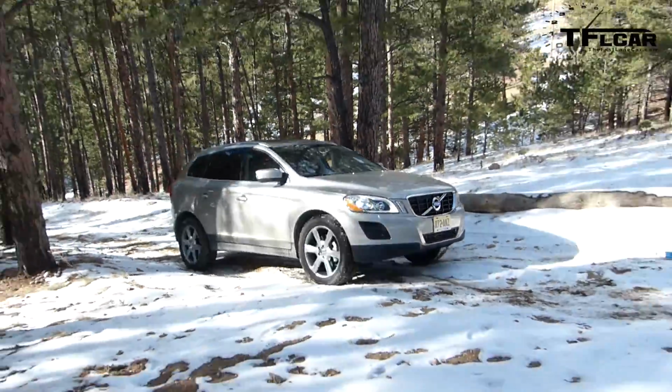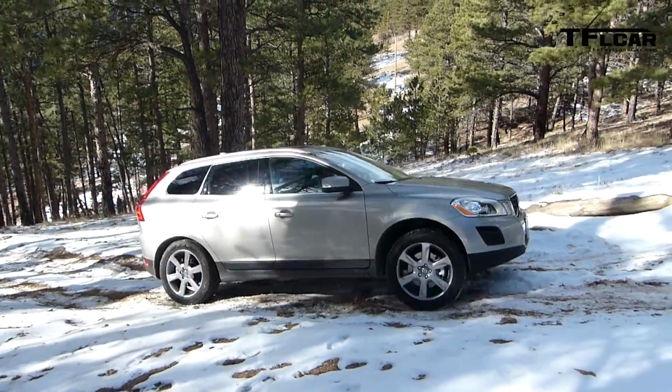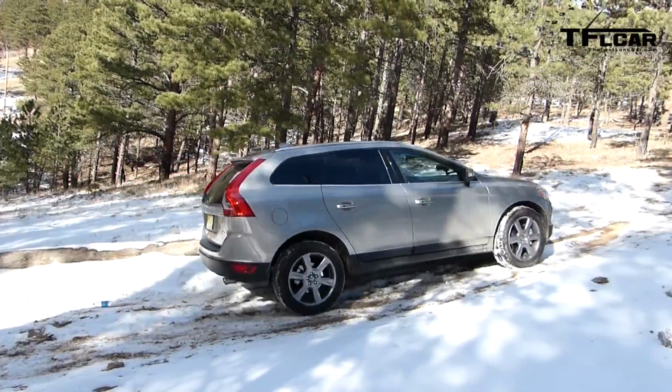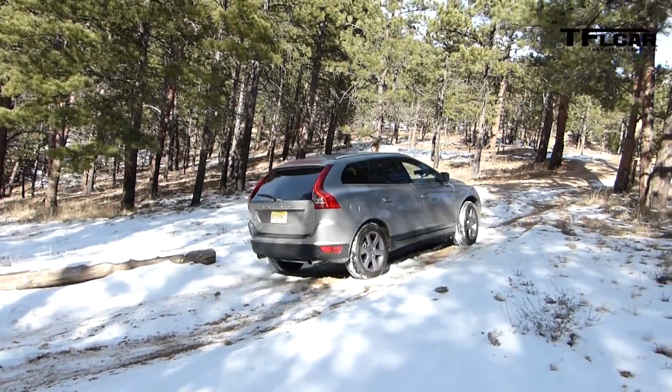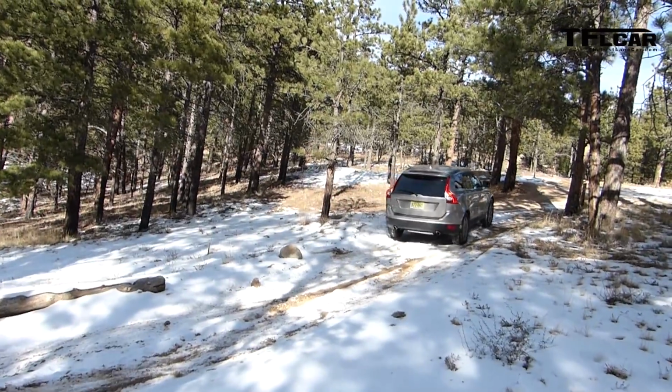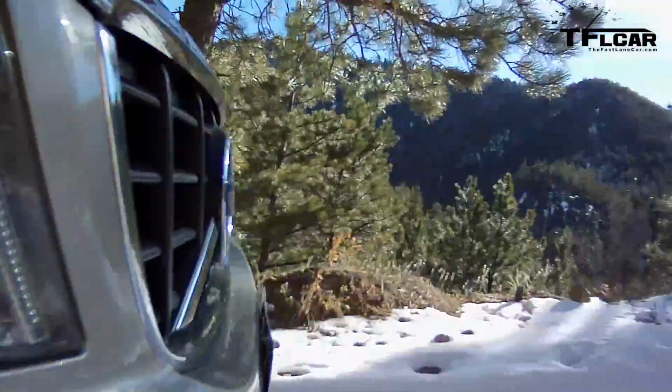You can really feel the all-wheel drive system working. It's amazing just how technology has now changed the way that off-road works, because it's allocating power to the wheel that needs it. The tires, even though they're all seasons, mud and snows, they've got pretty good grip. And dude, this is easy. You're right. I'm worried about nothing.